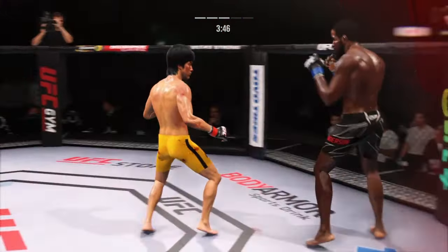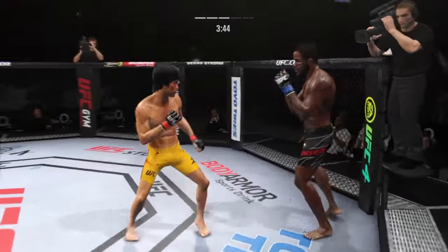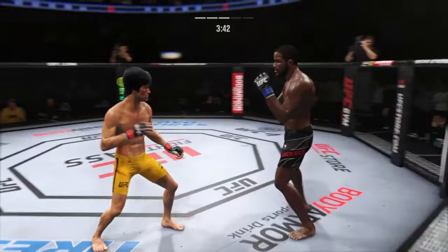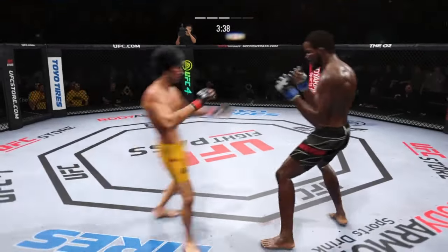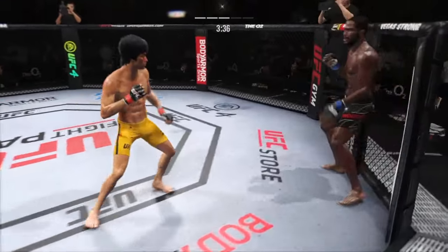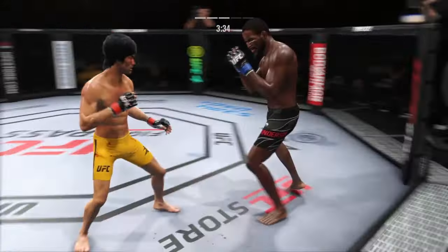His opponent still standing. I have no idea. This fight is supposed to be over. And it might not be over now, but it's going to be over very soon. Outstanding knee to the body there. He's the taller fighter. He might as well put that size to good use, and he certainly did so there.